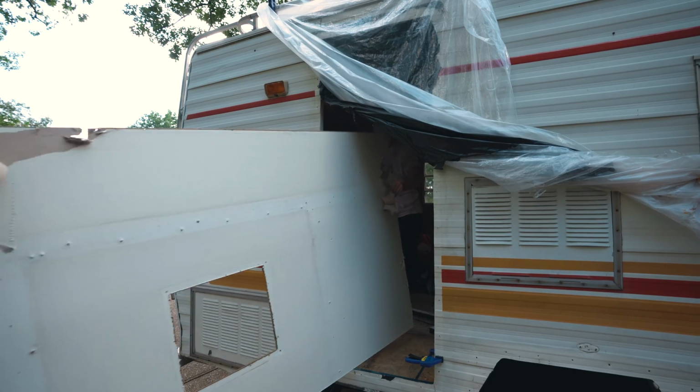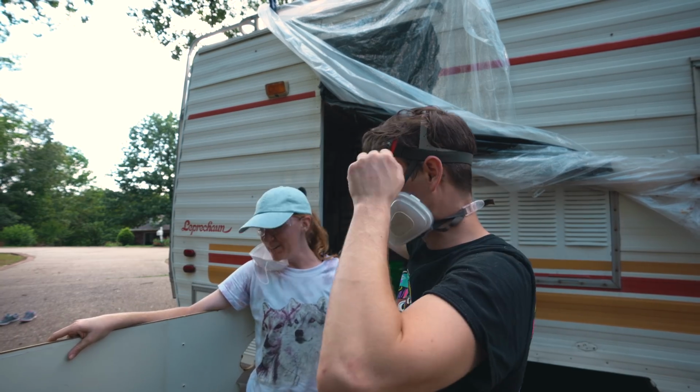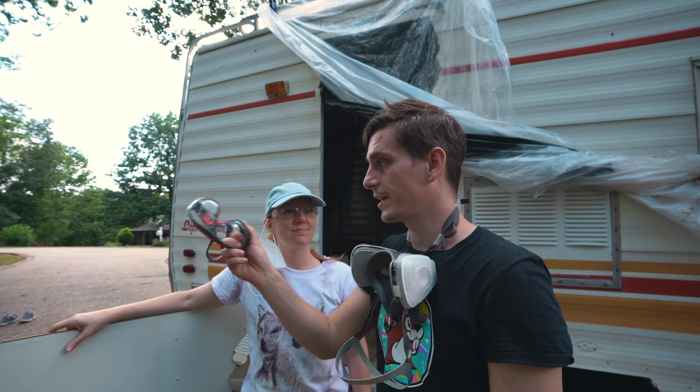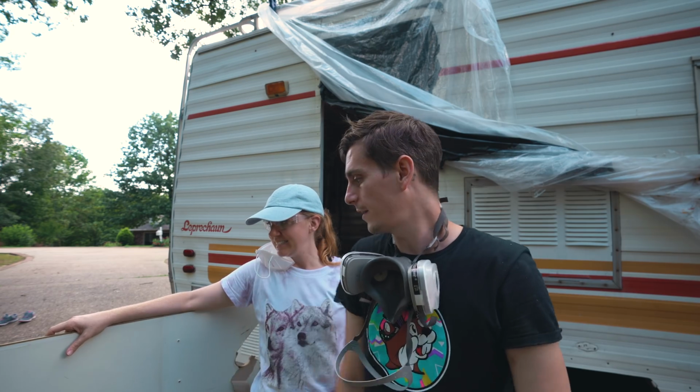So we got a little sidetracked on demolition just because we had to get rid of all that trash. Guess I'll take this off. We were actually hoping to get these roof panels out before the guy came to pick up the trash, but it did not line up. No. So we're still gonna have to store these for a while and then get rid of them later.